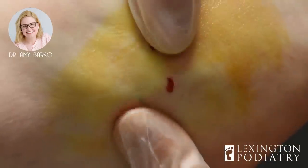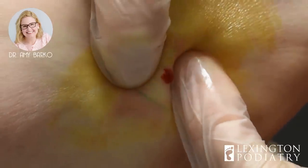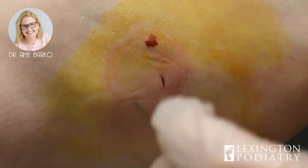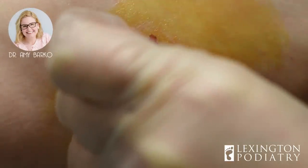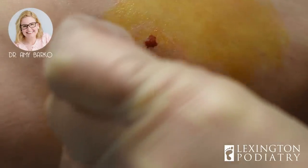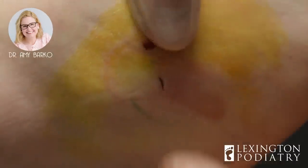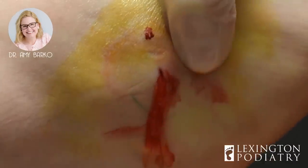So the good thing about this, Amber, is that we don't have to stitch it or anything, because it's just a stab. And we can keep using that same stab. Ha, I knew there was more.